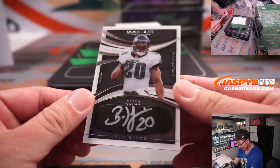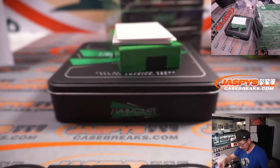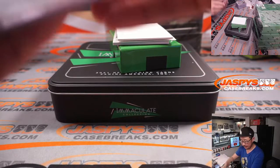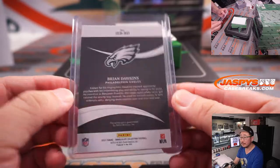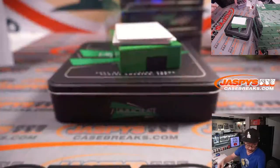There's Brian Dawkins. Nice silver ink autograph for the Fly Eagles Fly. That's 3 out of 59. Black ink auto for EA and the Eagles. There you go, Eric. Nice.